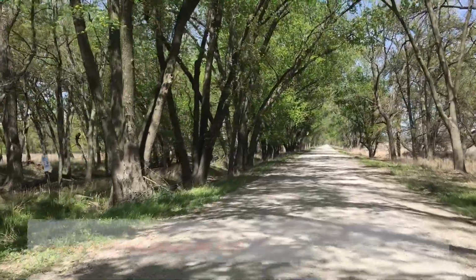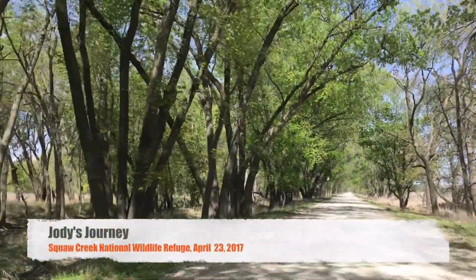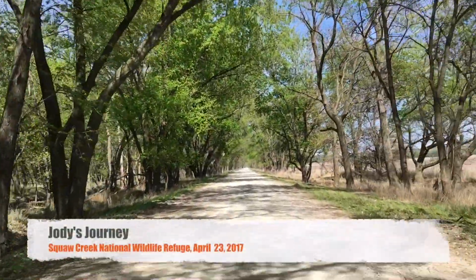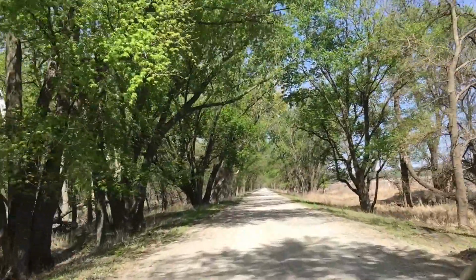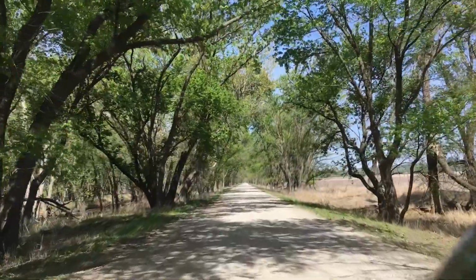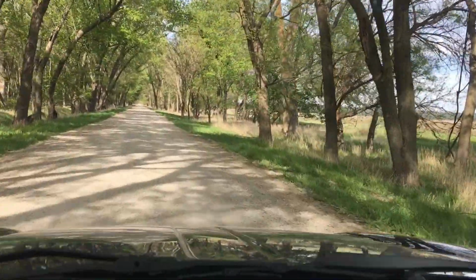Today we're heading to Squaw Creek National Wildlife Refuge. But before we get there, I have to tell you things didn't go as planned. We headed out after church, so I was in a bit of a hurry, which means, of course, that I forgot everything and everything went wrong.